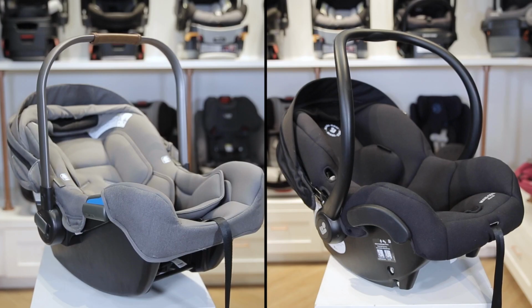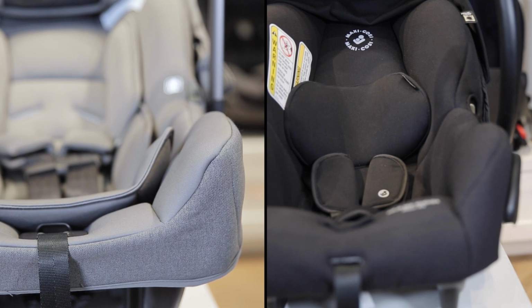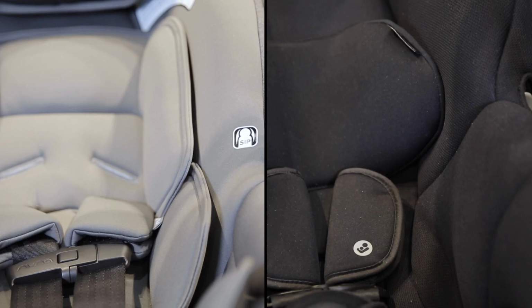The Mico 30's carry handle is made of a durable plastic and is contoured for an extra comfortable carry. The PIPA's handle is accented with a brown luxe leatherette material. The Mico 30 has self-wicking fabric, which is machine washable and dryer safe. The PIPA has micro-knit fabric that can only be spot cleaned. Both of them have 5-point harnesses.